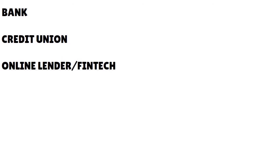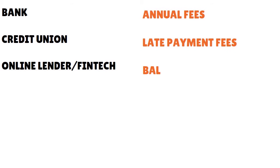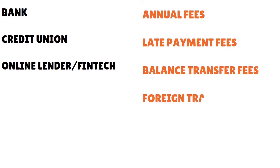They're trying to really play a little bit here. They're newbies, new kids on the block, whatever. But you want to choose the right issuer. And when we talk about choosing the right issuer, you got to pay attention to their annual fees. What are they charging for late payment? What are they charging for balance transfers? What are they charging for foreign transactions?